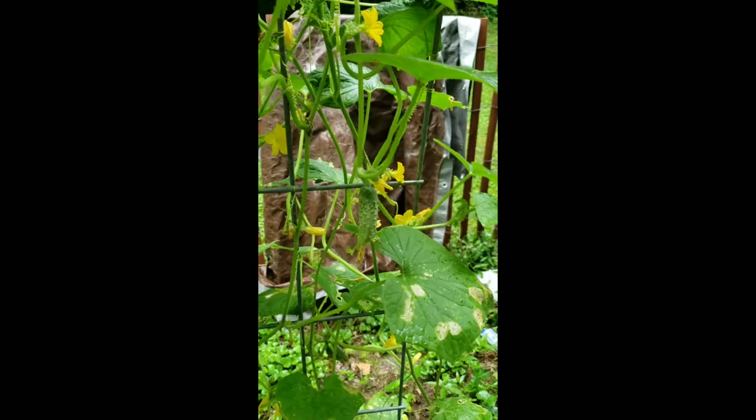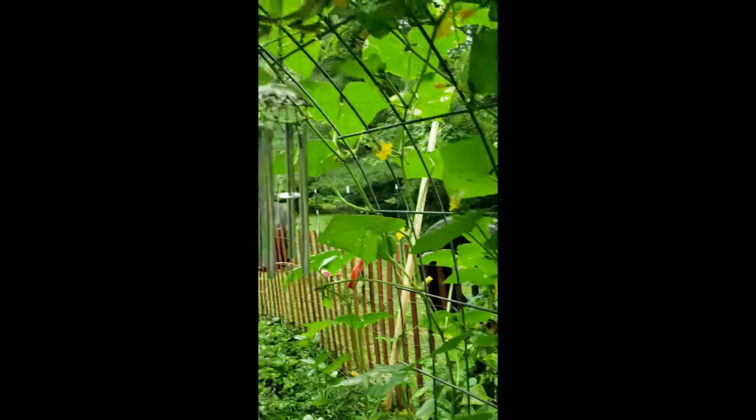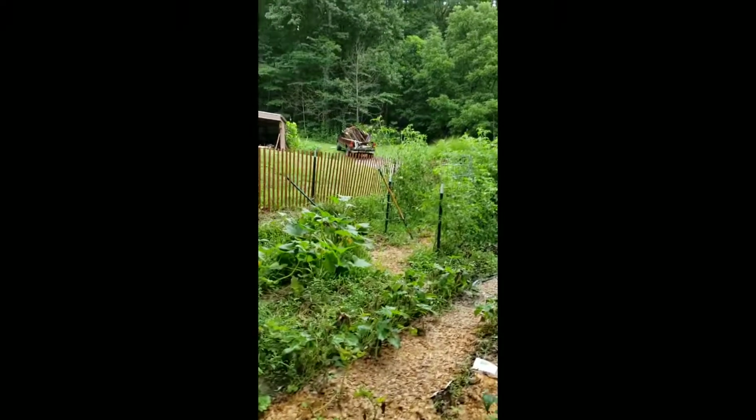You can pickle them whole like that. You don't have to slice them. But if you let them go, they will get about 3 inches or so, about yay big, about like that. They start to get more seeds in them, but they won't get those big fat ones like you do when you get a muncher cucumber. And so they're perfect for pickles, if you like mini pickles.